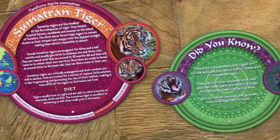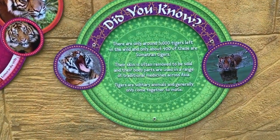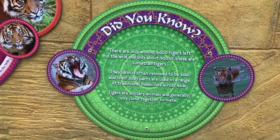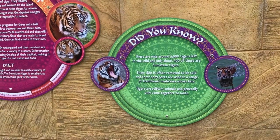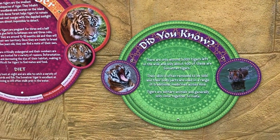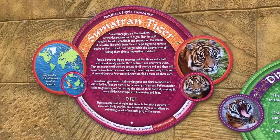This including the Sumatran tiger, which are critically endangered. There are only about 3,000 tigers of all species left around the world, and about 400 of these are Sumatran tigers. So there are not very many of these animals around. Let's see if we can go and find them.